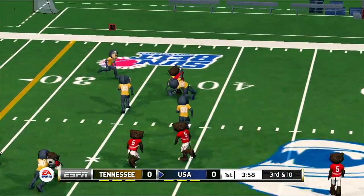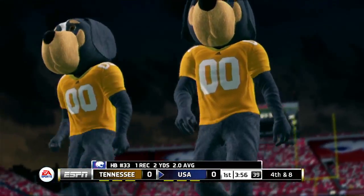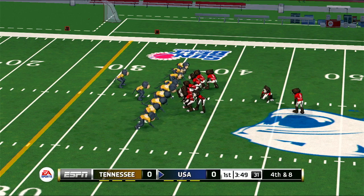A little toss across the middle. He's tackled around the 37-yard line. That screen play gets him a yard at the most. It's a nice play by the defense to shut down all the lanes, so this halfback wasn't able to make anything happen on that play.